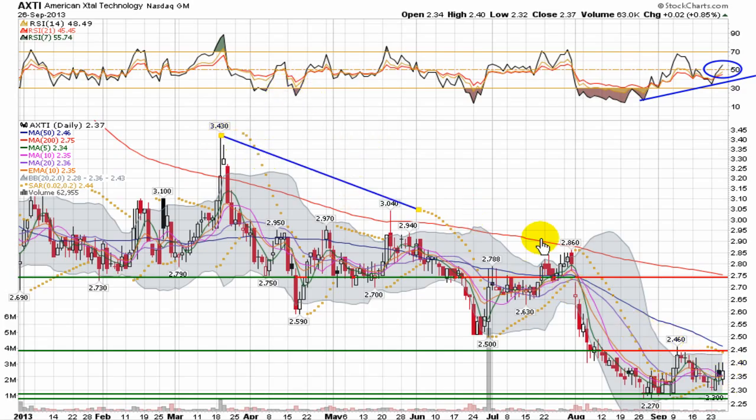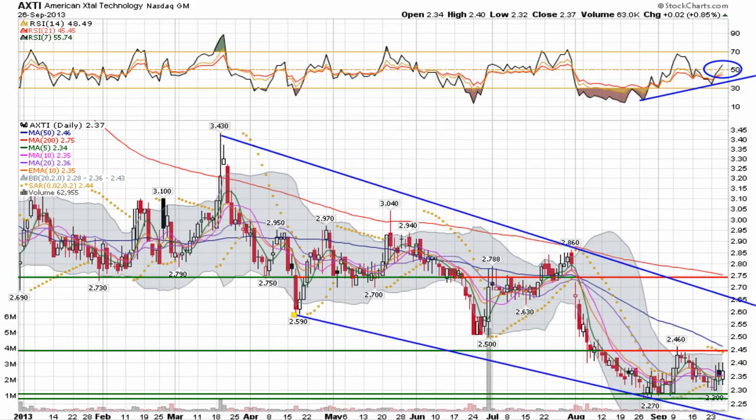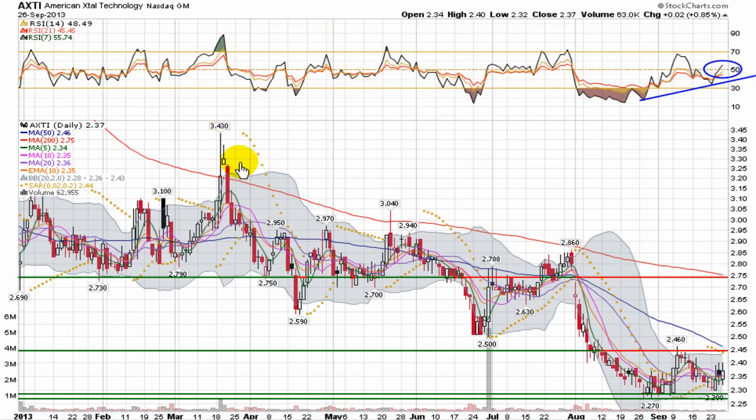And a line that I'll be looking at through here is you can see the overall channel of lower highs and lower lows. And how people would draw that different ways. Draw it from that top point through that point. Some people draw it from the closing prices, which would put it right through there. Generally speaking, you see that trend line right around $2.65 or so. Now from the closing price on Thursday at $2.37, that's an upside of a little bit more than 10%, which is nothing to complain about for short-term gains.